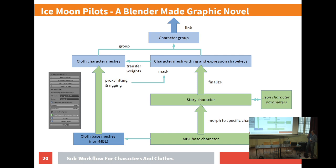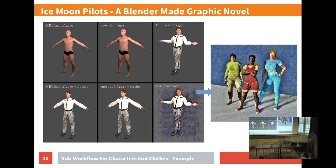So at the end, you have a character group with clothes, with a character mesh, and yeah, ready to put into your scene. So it's, let me see.